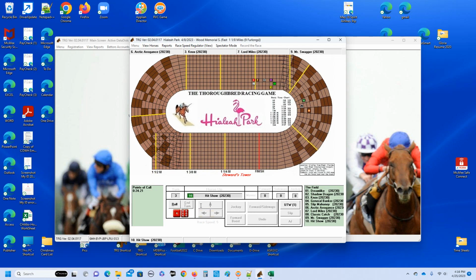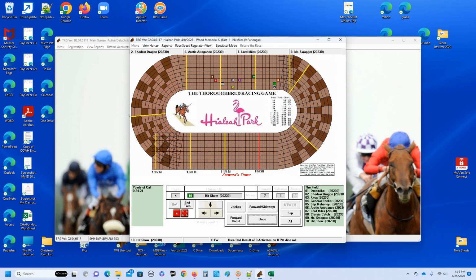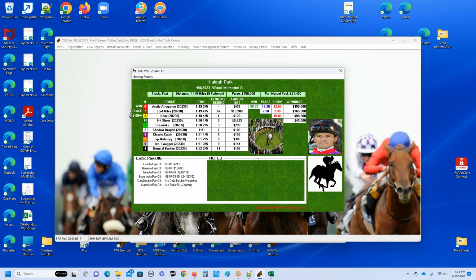That was Dreamlight. And there we go, the back straight, and we have Lord Miles with the lead. And then Arctic Arrogance just passed them, and even Knox is now ahead. A 3-way race here. First off we have a photo finish with Lord Miles and Arctic Arrogance, and Knox looks like he came in third. There you go, Arctic Arrogance pulled the upset over Lord Miles by a neck. Knox and Hitch Show. Arctic Arrogance picked up 100 points in that win and $450,000.